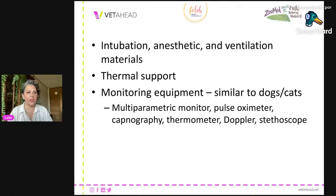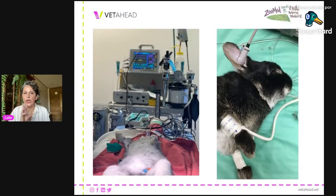Also, intubation is paramount. Ventilation materials, have everything. We can go to the next one. And monitoring equipment. Okay, monitoring equipment is similar to dogs and cats. You can go to the next one, Cami. Similar to the dogs and cats, we need to have those, guys. There's no skipping that step. So look there.